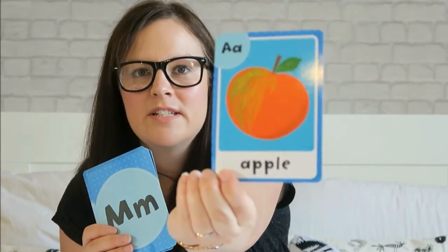And also with phonics, you can get things to support learning at home. You can even make them yourself. But I picked up these ABC flashcards from Aldi, and they were only £2.49. I really love these. They're really colourful and bright and clear. So you've got the capital and the lowercase letter. Personally, I wanted these because they had the capital and the lowercase letter, because I wanted Elliot to recognise them both at the same time. And then on the other side, it's got a nice picture.